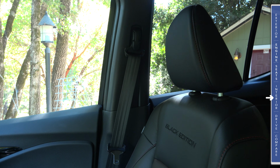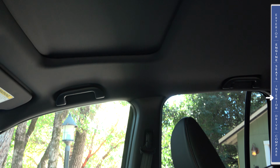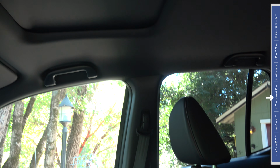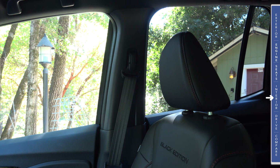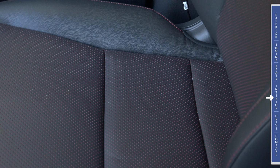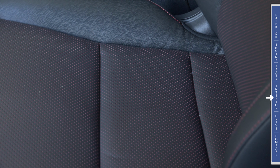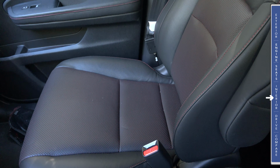As we take a look around the interior, keep in mind we are in the top-end black edition, so we do have black edition embroidered on the front headrests. We also have the optional sunroof, and then we have the standard 2-way adjustable shoulder belts and 2-way adjustable headrests. Our model also has the optional leather upholstery, which is perforated here in the seat bottom cushion and the seat back cushion. It has some red contrast there and red stitching. These are heated but not ventilated.